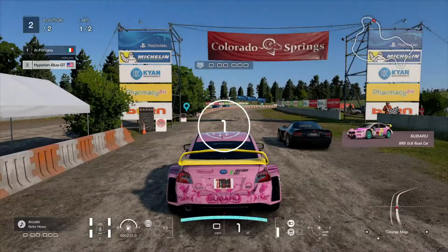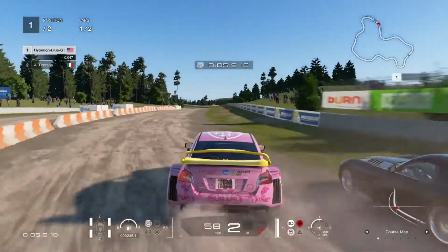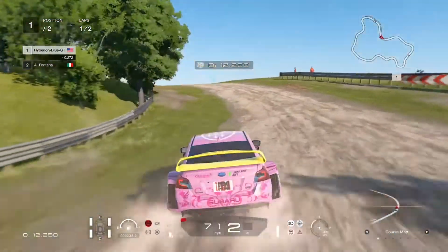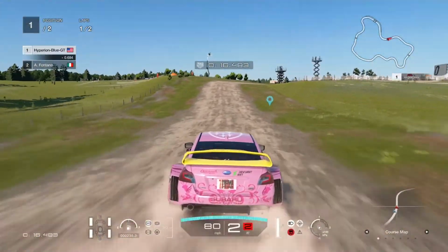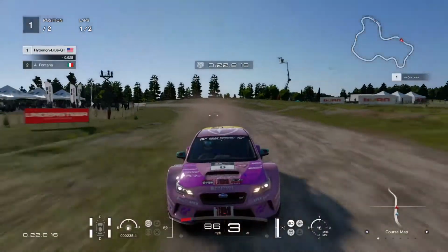So this is the Valentine's Day livery on the Subaru WRX Group B Road Car TD livery bridges. It is definitely quite good, and excellent to get everything going with the pale pink styles to be improved for it. So Val might be able to do good work on it. This will be a race of 2 laps.